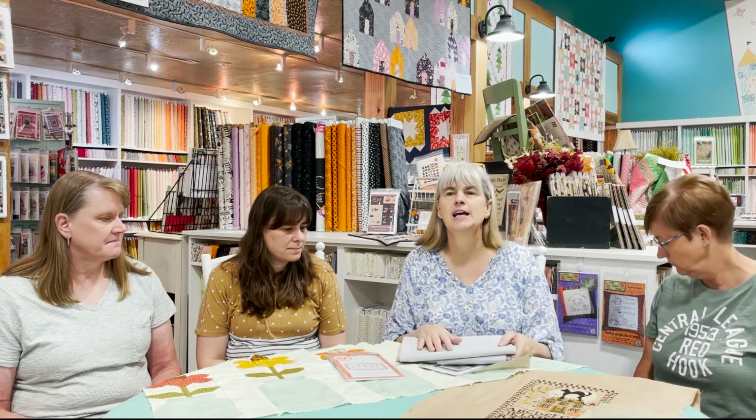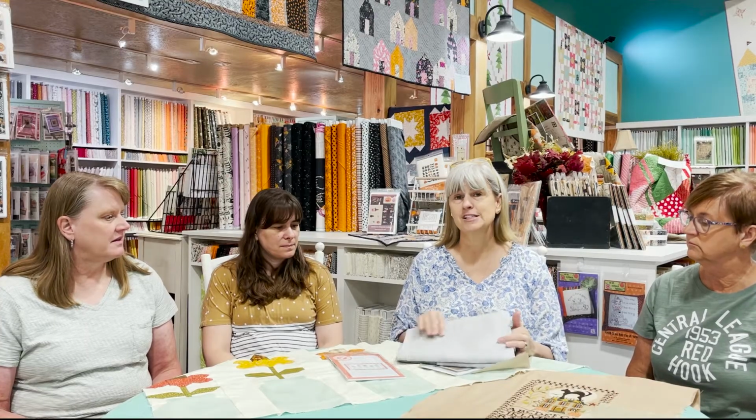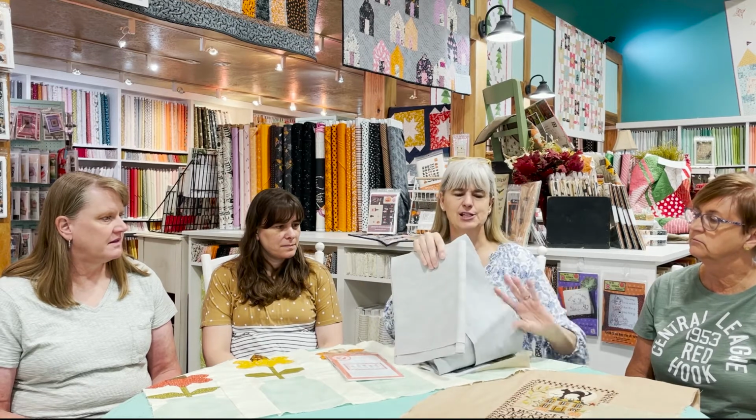And then a little teaser for something I have going. You may remember in December of last year I did a stitch a day, a free pattern every day of the week. Every day in December. Well, this year, I've decided to do it in October. So this is what we're going to be stitching on.